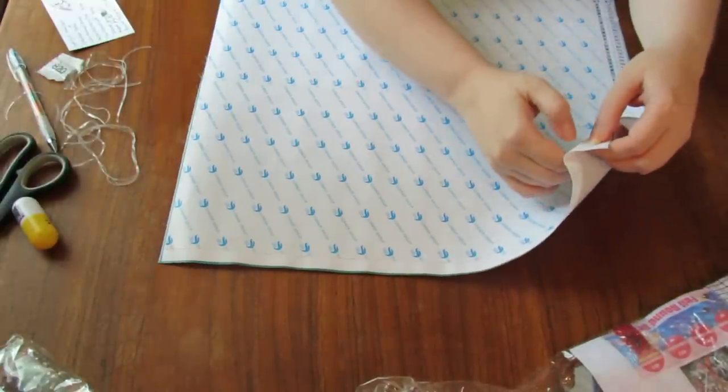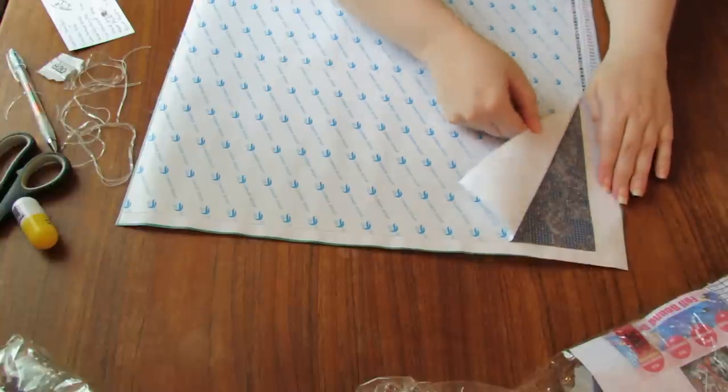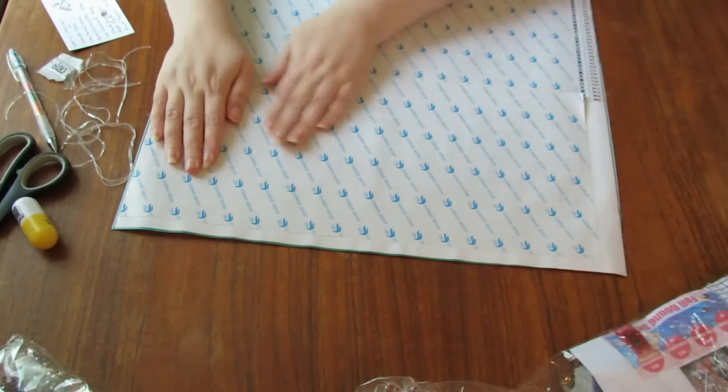I like when they split the canvas in two, because it's very helpful. And there's the rest of it. Lots of blues. And so let's go see the beads for this one.